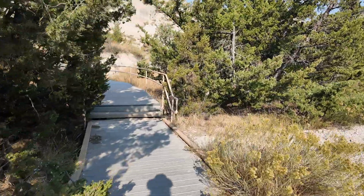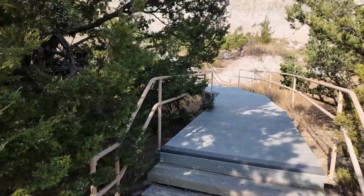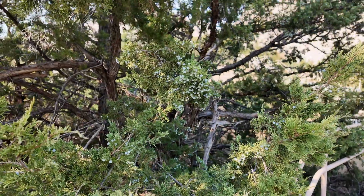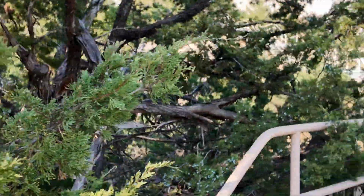This tree right here is putting off a really nice piney scent. I think it was a juniper. There's some berries on it. You can see them. It smells really nice.